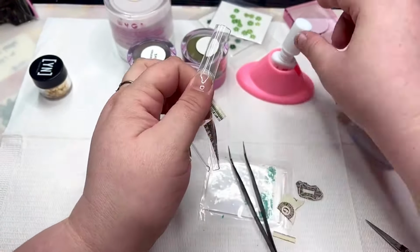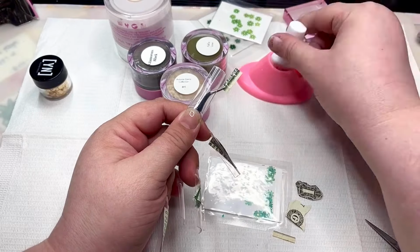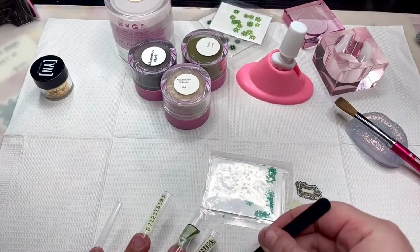It's like a gold glitter color, and it's so beautiful, y'all. So I just used that. I thought that was enough gold for the set, so I just didn't use the flakes. But yeah, so we're getting into this.